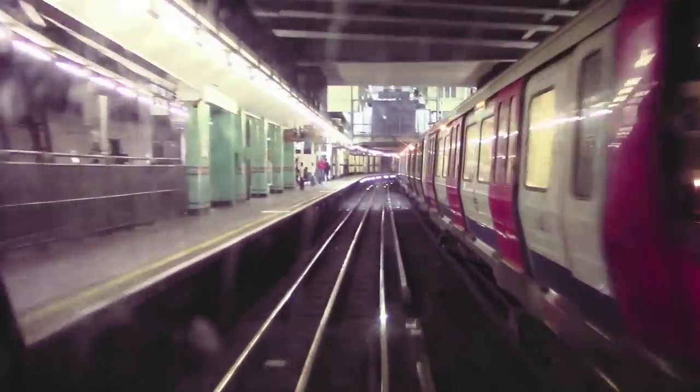A complex junction as the Hammersmith and City Line diverges to our left. There are four platforms at Aldgate. The bay platforms, number 2 and 3, are used to terminate the Metropolitan Line, while the outer faces, numbered 1 and 4, are used by the through services of the Circle Line.